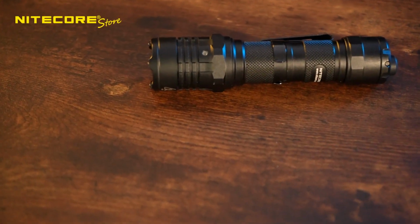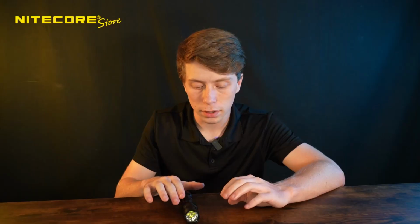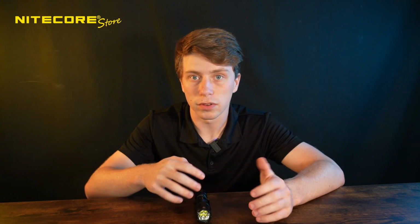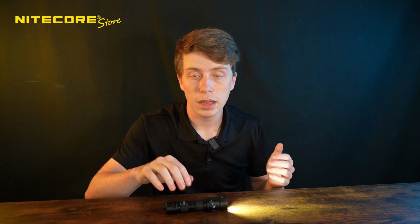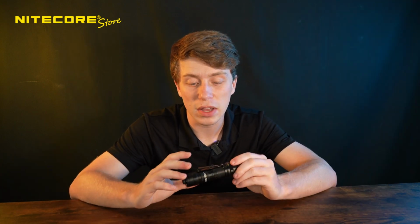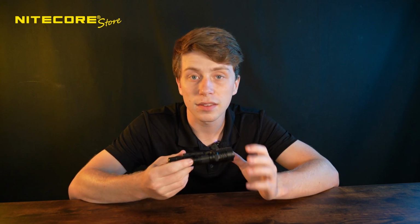Another reason this is big with law enforcement, and a feature that I like, is the roll stop. I have some B-roll footage of that right here. But basically, it makes it hard to roll on slanted surfaces. So if you click it on and then set it on the hood of your car or something like that, it's not going to roll off because it's a slanted surface. Now, I have a clip, so I don't really have to worry about it rolling off anything, as this acts as an even bigger roll stop. However, if you carry it in a holster without a clip, then this is a super nice design to have.